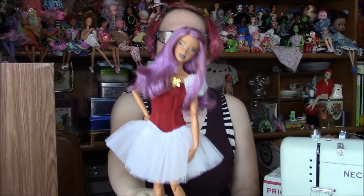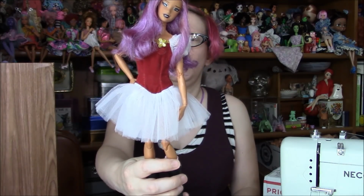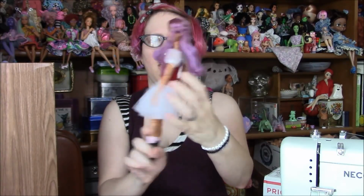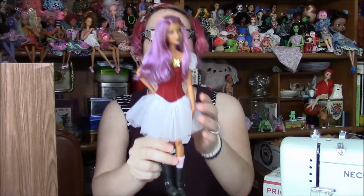But in the meantime, I took the Pocahontas head off the Made to Move body, and I took that repainted purple-haired fairy head and put that on the Made to Move body, and I'm actually pretty happy with this combination. It's subtly different from the articulated fashionista's body, but it's different enough.